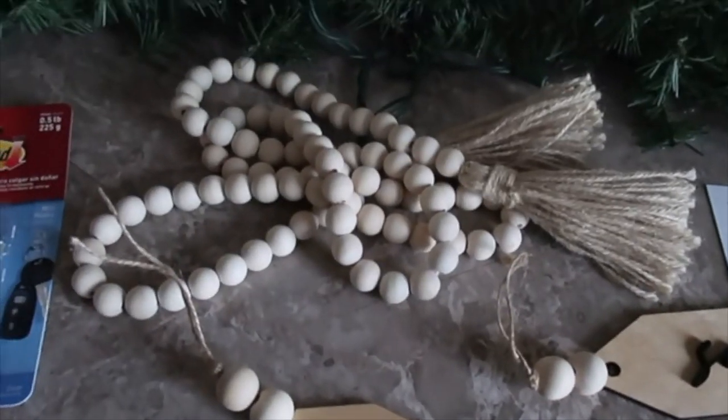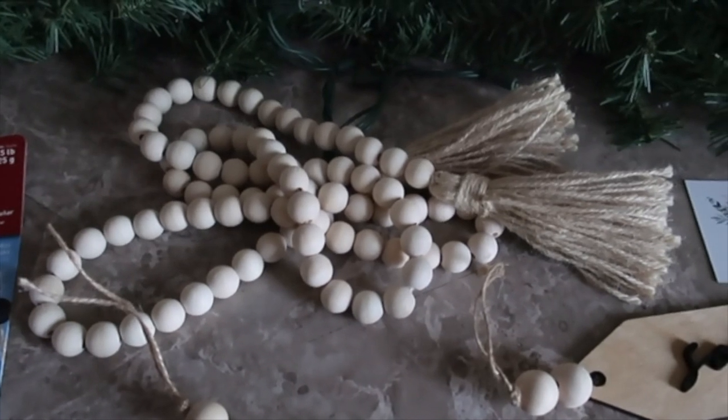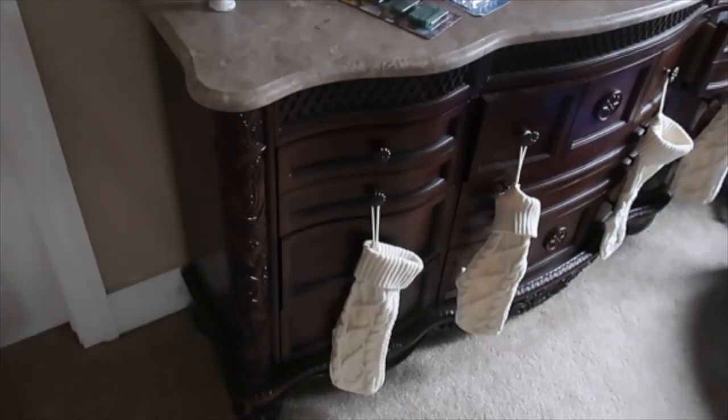I still don't know what I'm doing with that wooden bead garland. I truly have no idea. I probably won't end up using it unless I think of something good to do with it. I'm not just gonna drape it without a good plan.